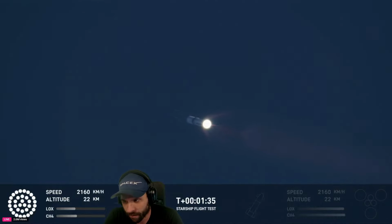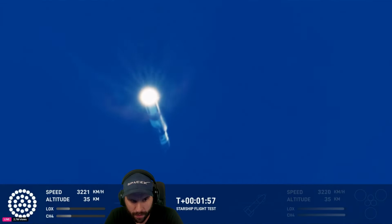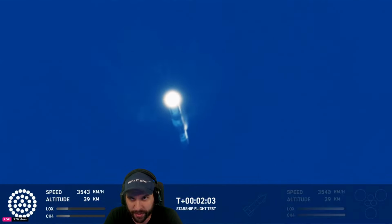Next is going to be hot staging, so we're going to see the 6 engines on the ship ignite while still attached to the booster. Just before that, we'll see all but 3 center engines on the booster shut down. What we call MECO, most engines cut off instead of main engine. And so while we continue to watch it go up, a lot of our flight controllers are looking at all the systems around the tower. T plus 2 minutes, 3,400 kilometers an hour, 38 kilometers in altitude.